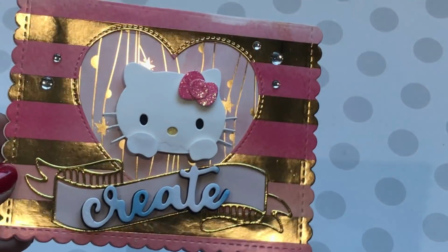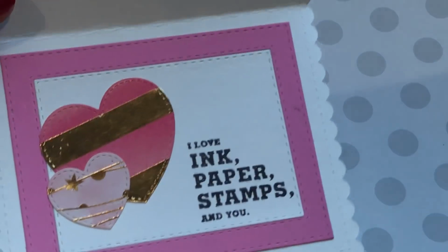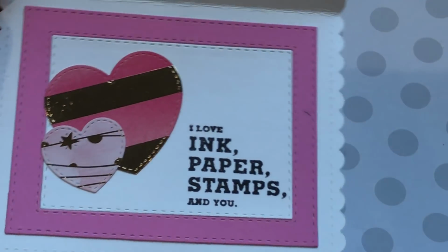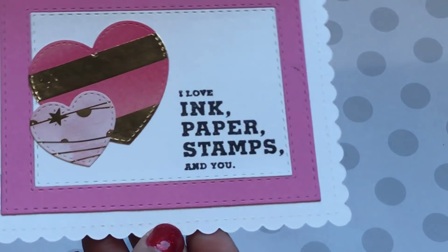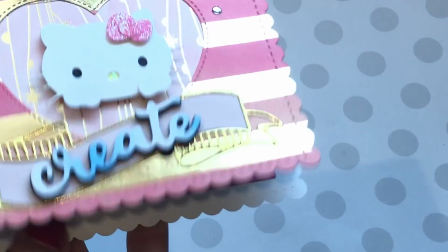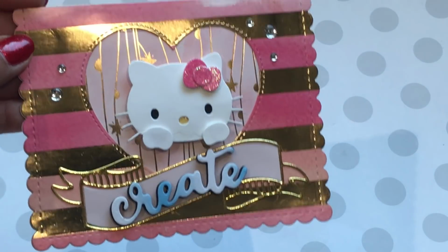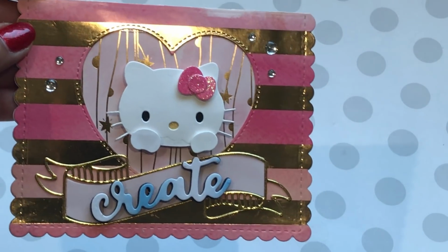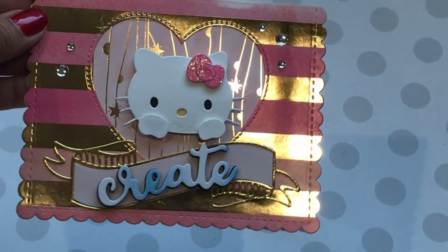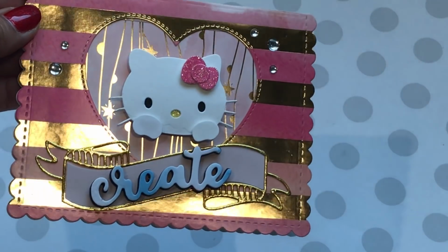It's so cute, and I really love this paper. It's a really nice quality. I'm going to show you in just a second. I finished it off like this, and I stamped "I love ink, paper, stamps and you," and some hearts from my stash. And if you're wondering, this card base is a Paper Tray Ink card base. I've had it in my stash for a while, but it creates a nice card base. So it's really pretty and makes it easy to create cards. So I'm really loving my Hello Kitty card.